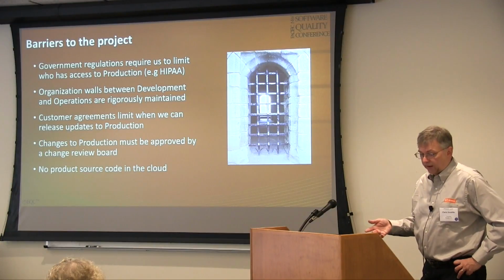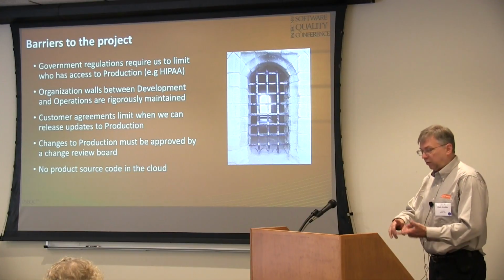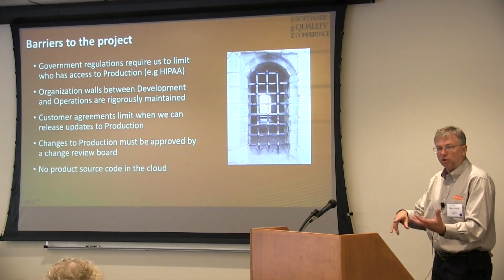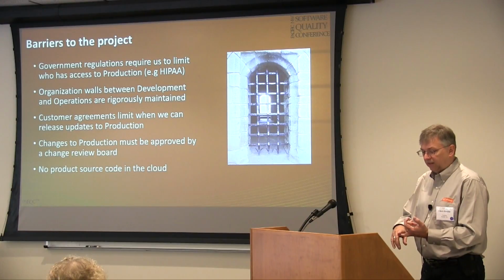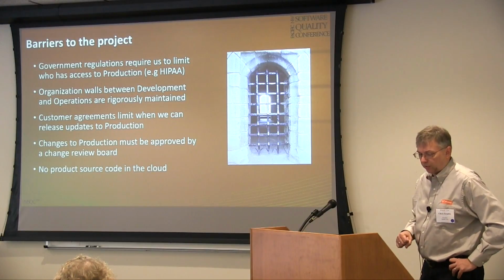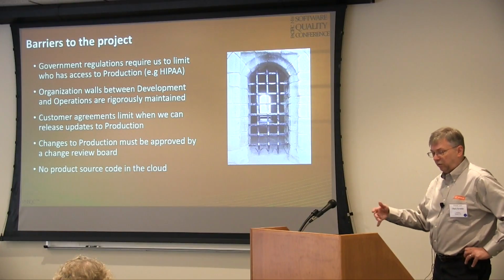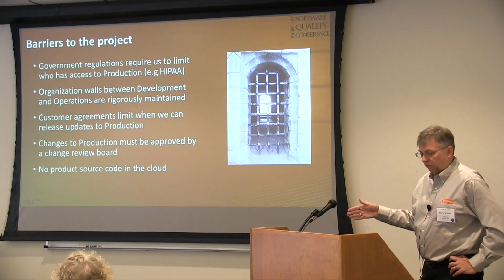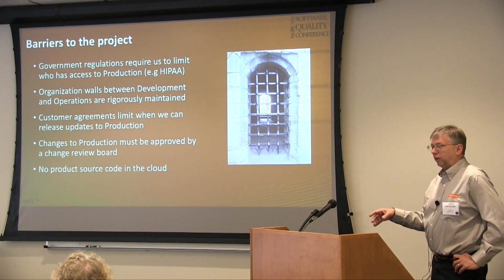Another reason is that we have customer agreements that limit when we can release updates, both in terms of time of the week, time of the month, since certain customers run their monthly reports near the end of the month, and time of year. And that, again, makes it difficult to do the kind of push-button releases to production. In addition, because of all the pain that we've had with releases in the past, there's a very strict process about changes to production. There's actually a review board that has to review everything before it can go out.